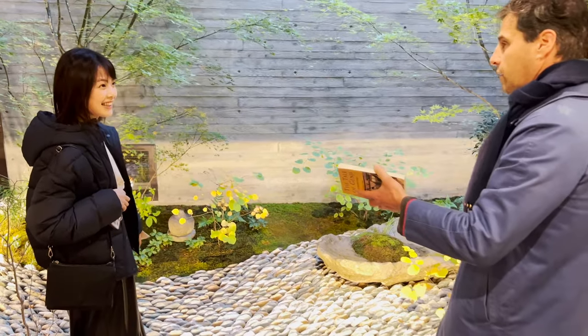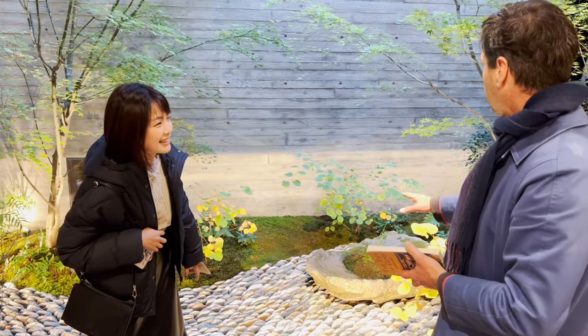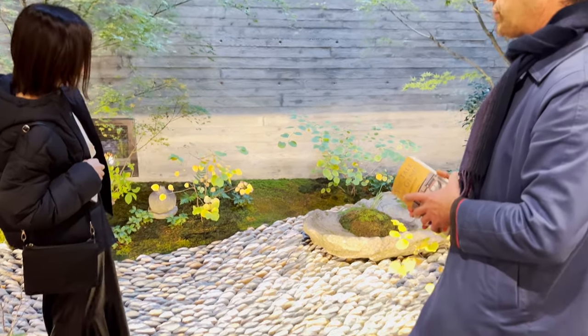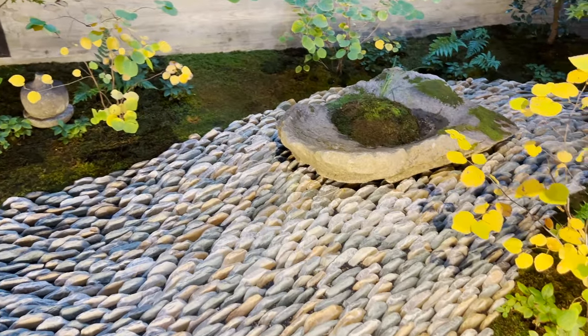Have you read Genji no Monogatari? Oh, you've heard of it? So this is Ukifune, the chapter from that. So that's the boat floating down the river. This is a river. That's a river, yes.